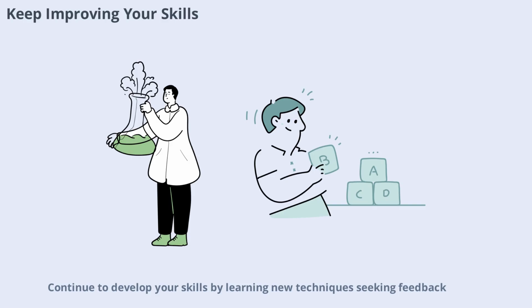Continue to develop your skills by learning new techniques, seeking feedback, and staying curious. The more you practice, the more naturally creative solutions will come to you.